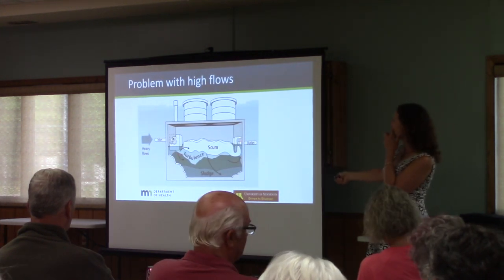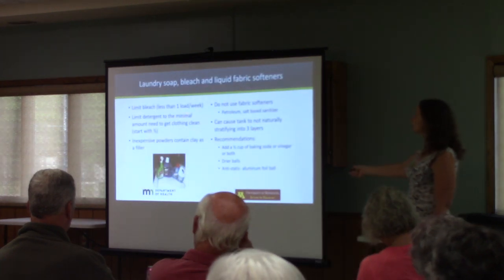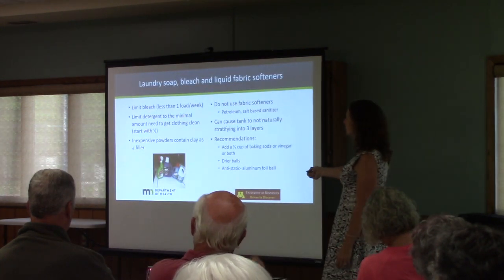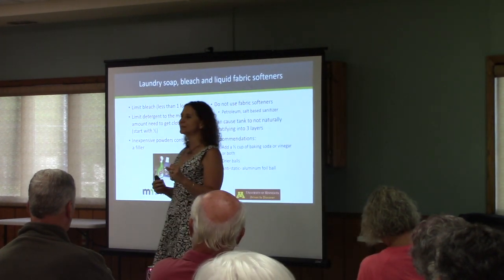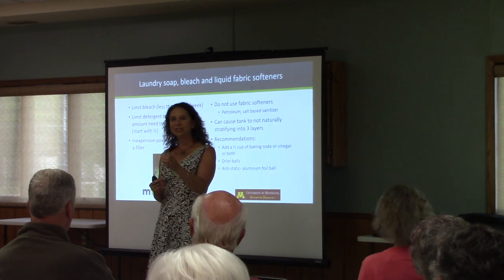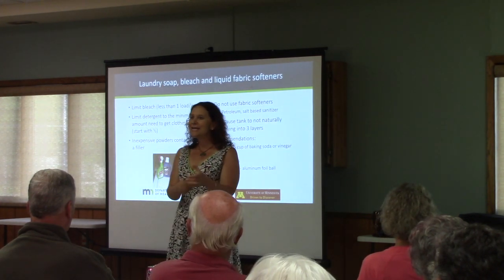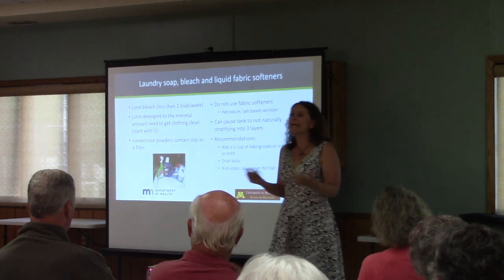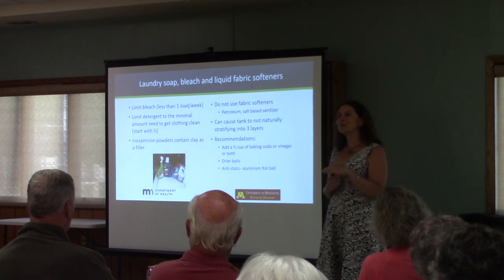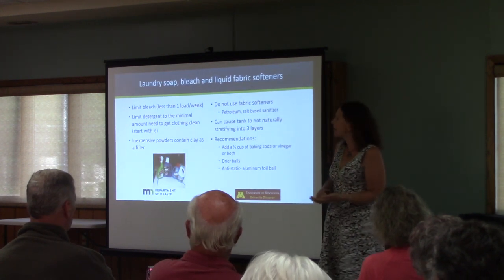So I mentioned this: if you send a lot of water at one time, you can stir up the tank. As far as laundry soap, you want to limit your bleach. Use the minimal amount of detergent. I just bought one that was super concentrated. It had a giant cap, and the line for how far you needed to fill it was at the bottom. They trust that most people are going to dump it in, right? And they want to sell you the most soap they can. So I usually say start with half of what they recommend and see if your clothes get clean, particularly if you have a water softener.